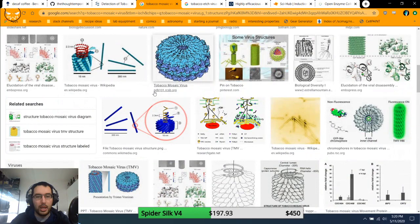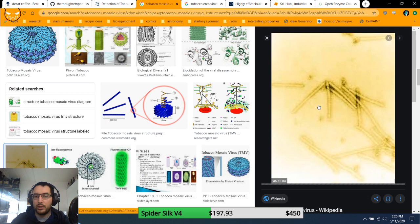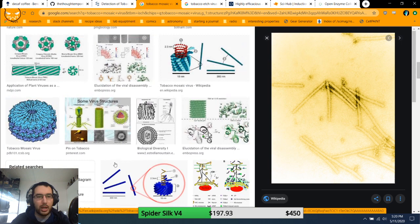But here's a transmission electron microscope micrograph of what tobacco mosaic virus actually looks like. These things are very tiny. You can't see them in a normal microscope. You have to see them under a transmission electron microscope. And it's just this long rod of proteins, and in this coil of proteins exists the, I want to say it's double-stranded RNA, but it could also be DNA. I'm not entirely sure.